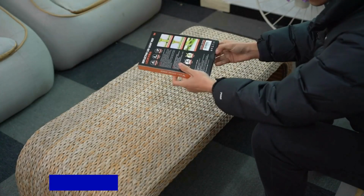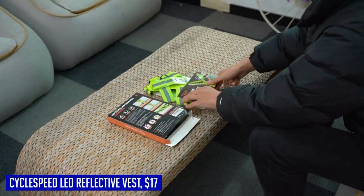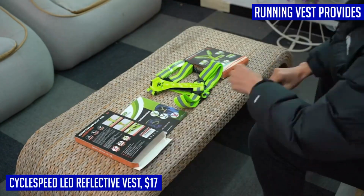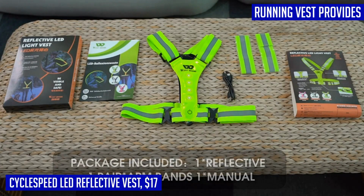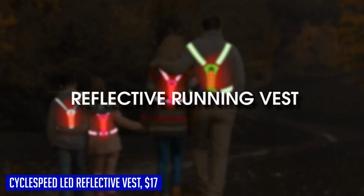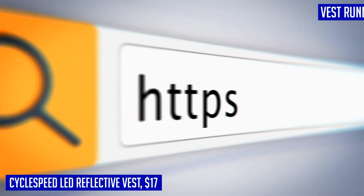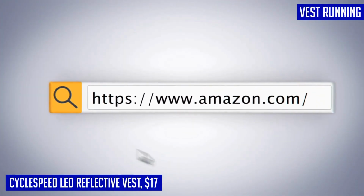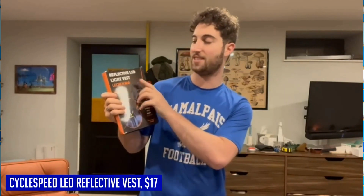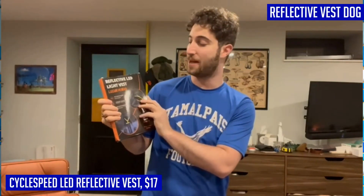Stay safe and visible during your nighttime runs with the CycleSpeed LED Reflective Vest. This lightweight and easy-to-access vest is made of elastic nylon, ensuring a comfortable and chafe-free experience. The vest features reflective details across the shoulders, chest, and waist, enhancing 360-degree visibility in low light conditions. For added safety, the vest comes with 2 reflective bands that can be worn on your arms, legs, or even on your furry friend.